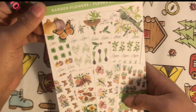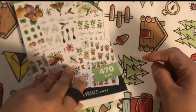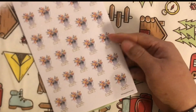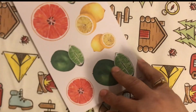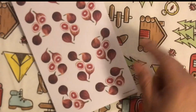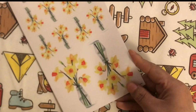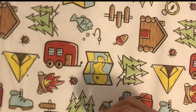The next one I got was Garden Florals, and obviously I don't own this one. This is the one that I said came out in 2020. 470 pieces in this, and all the succulents you can want. Now this one has more paper stickers, and I think I prefer the clear backing. For this kind of set, I like that it has the summer set here, grapefruits, lemons, limes. These are more paperbacks, so I don't know. And this one, I don't know, farmish. So that is that one. But I don't own that, so I felt like I can get some good use off of it.